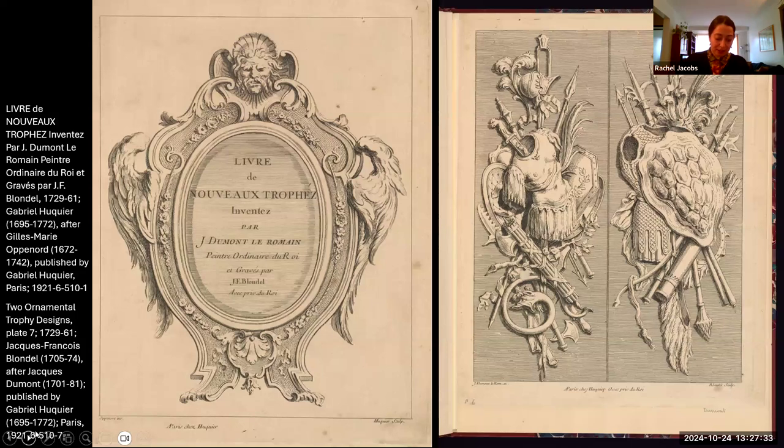The example of the traditional hanging military trophy. This example by the painter Jacques or Jean Dumont called Le Romain is from a series titled Book of New Trophies invented by Dumont, engraved by Jacques-François Blondel and published once again by Gabriel Huquier sometime between 1729 and 61.